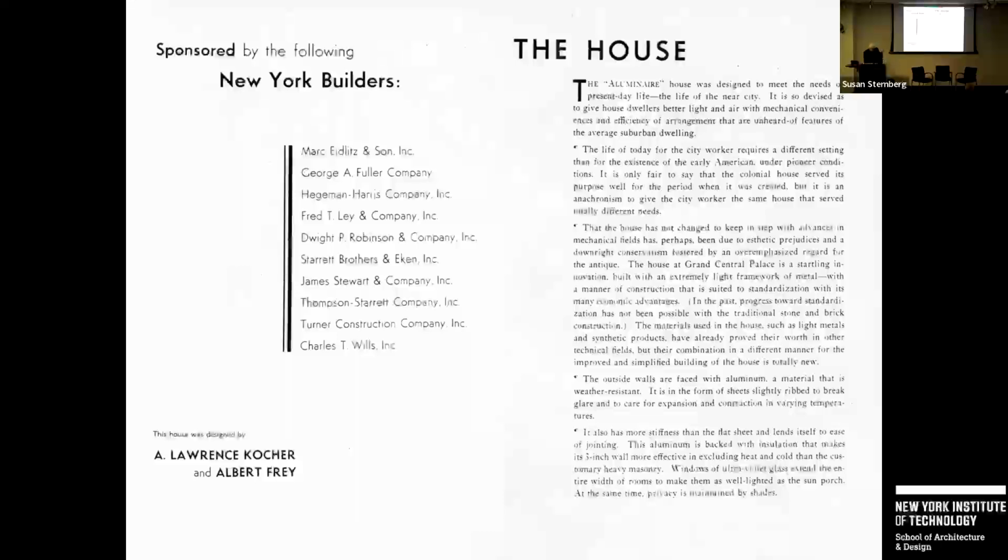So back to the exhibition. Again, a page from the little brochure. Maybe one thing I left out, which I should say, the house is 23 feet wide on the front and back, 28 feet on the sides, and 27 feet in height, in the 3-story height. So it's almost cubic, but not, and probably intentional, but in Albert's mind.